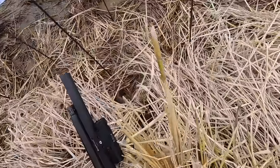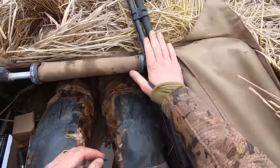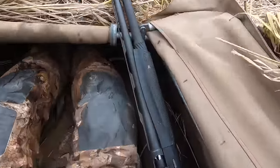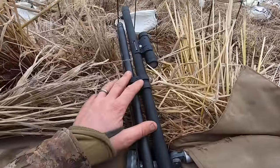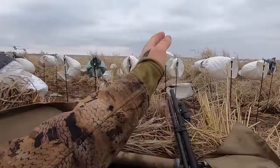Birds coming? Uh-oh. We gotta go. All right, here we go. The old unit, I'm telling you, I love it. So much weight on the end of the barrel that when you keep shooting, man, it doesn't lift too bad.